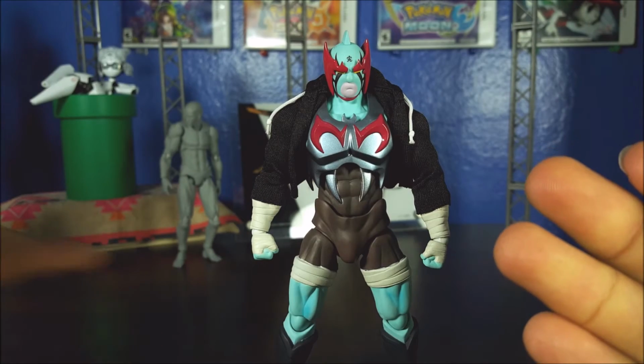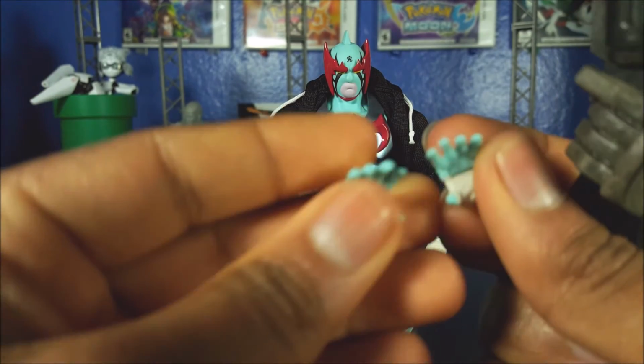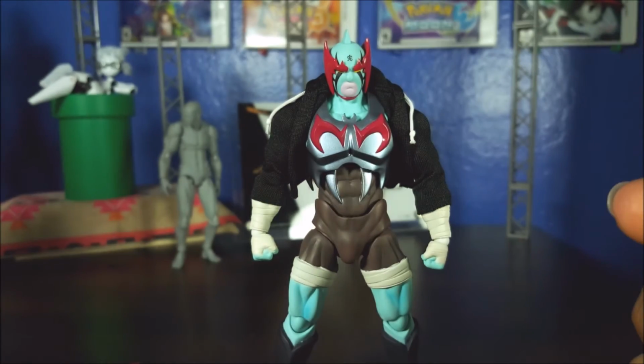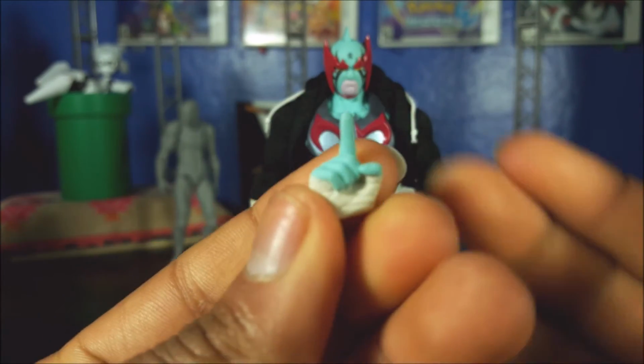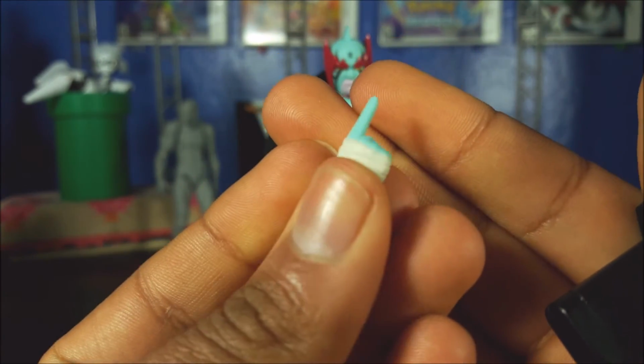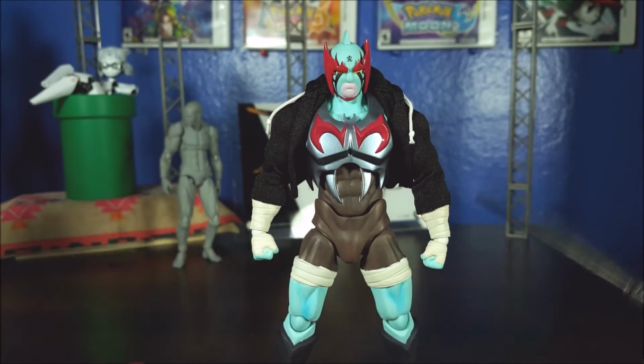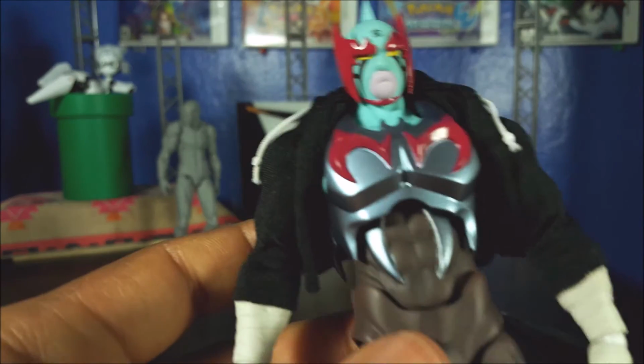That's all about that. These two grasping hands with the thumbs protruding outwards, standard stuff for SH Figuarts Kinnikuman figures, and a new hand piece with him pointing. And that's pretty much it. Overall, an amazing figure when it comes to the Kinnikuman figures.